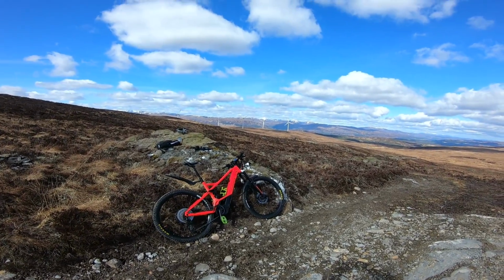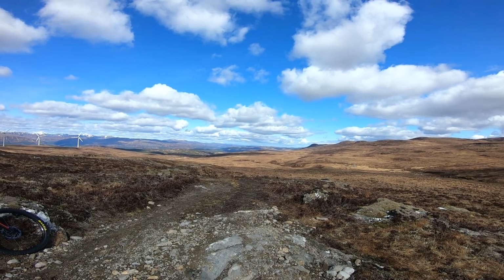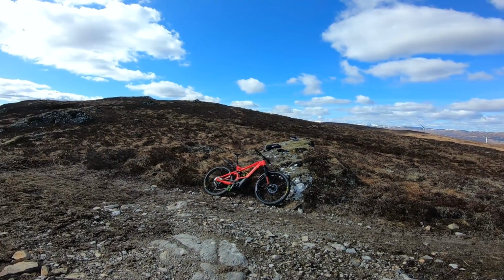The view from my resting place was stunning. It was a great feeling to be up there on the mountain. I just couldn't stop looking at it all. I couldn't help but think how lucky I was to be able to explore such a beautiful place.